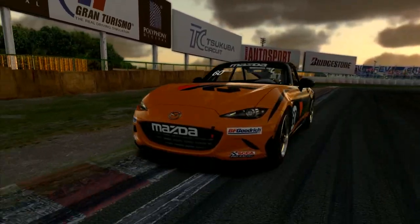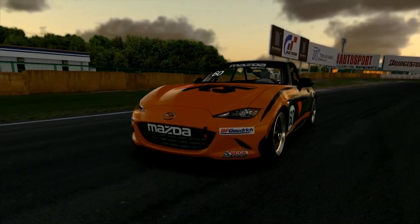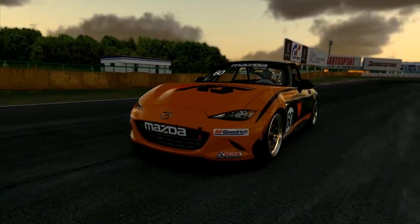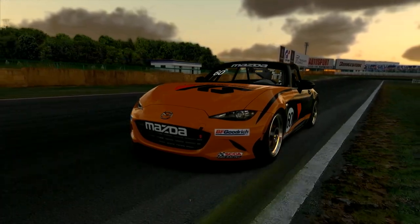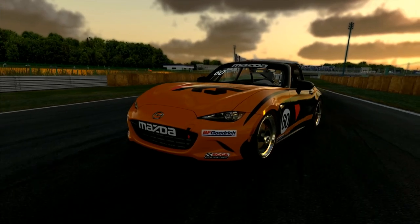Joe, many times these little Mazdas seem undersized and not a good fit for some of the bigger racetracks offered by iRacing. For me, if an MX-5 was Cinderella's foot, then Tsukuba's circuit is the glass slipper. Tell us a little bit about today's racetrack.